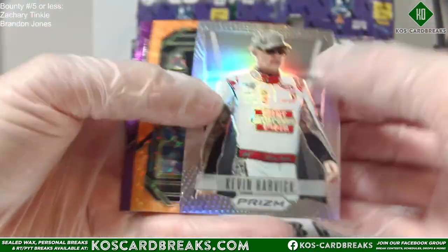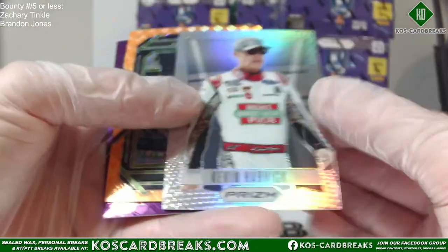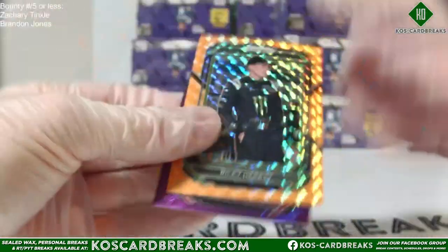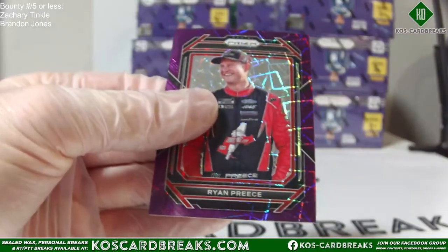Elliott Victory Lane. Hey, Kevin Harvick with a Prizm throwback here. That's cool. Kevin Harvick. I assume that's the base from that set, not like a silver parallel. Pretty sure that's the base from it, but very nice hit. Kevin Harvick now with a Color Blast and that card. That is a pretty good start for that spot.